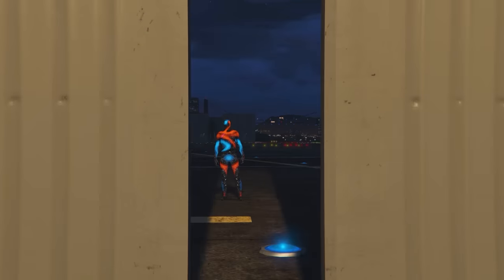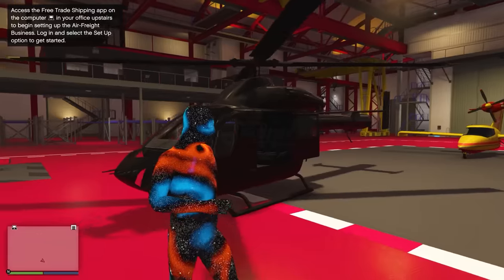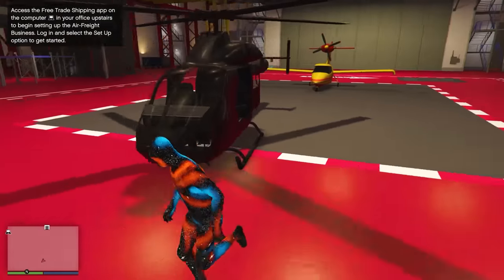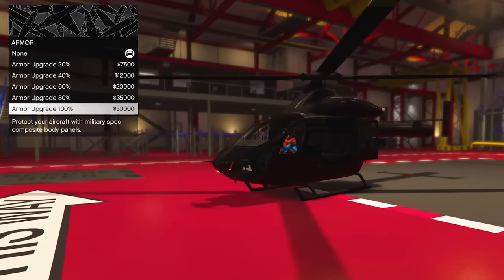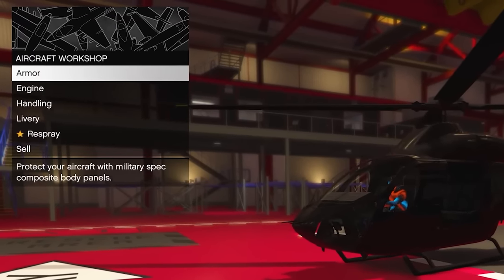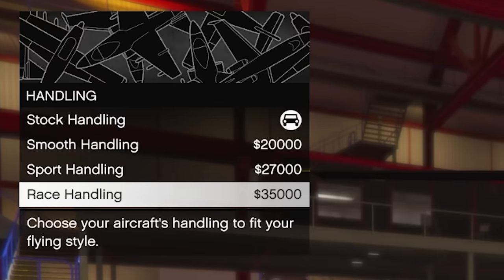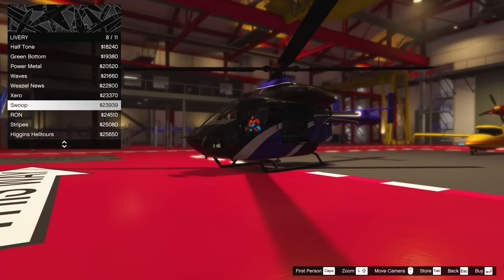All right, apparently my new helicopter's in here. Ooh, this looks like a heavy duty thing. Does it have any guns on it? 2.8 million and you don't have any weapons at all. For real? Either way, it does look like a very nice heli. You already know we need the 100% armor upgrade. I'm gonna get an EMS level 4 upgrade as well. Might as well put race handling on. Even though it's a helicopter, I don't exactly know how it can have race handling.